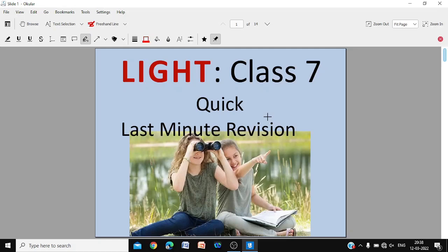So, last quick minute revision on chapter Light for class 7. As we have said before, this is not a substitute for the textbook, but just meant to be a quick pre-exam revision.